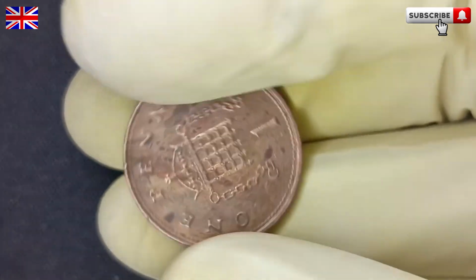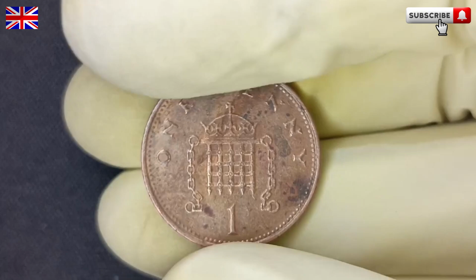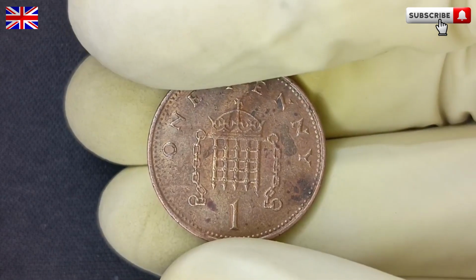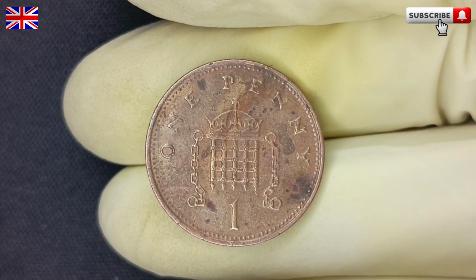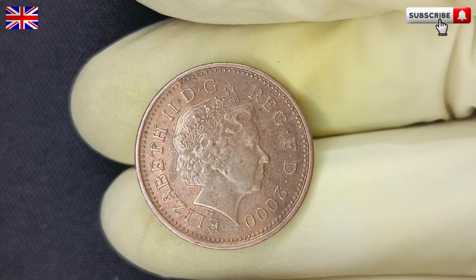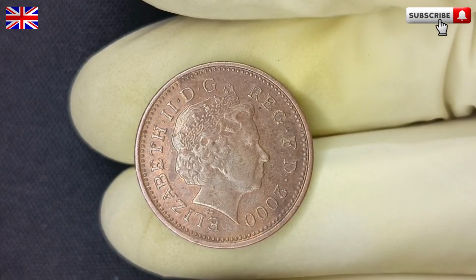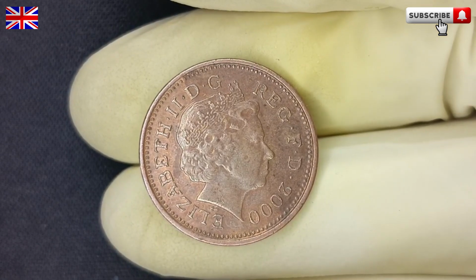Perhaps most importantly, it represents a paradox: a simple coin, meant for daily transactions, elevated to the status of priceless treasure. It's a reminder that value isn't always about material, sometimes, it's about meaning. For the serious collector, finding a flawless, uncirculated 2000 Elizabeth II 1 penny with a known minting anomaly is akin to striking gold. And in some cases, quite literally.